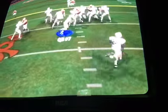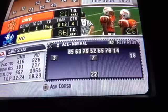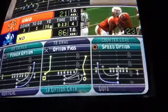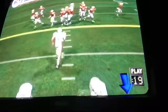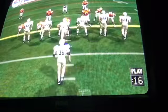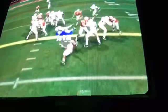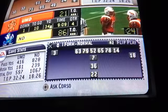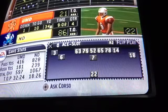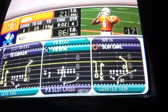Number 22 lines up as a single back. And now he pitches it. Sheds a tackler. They'll get 9 yards on the play. Third and 1 coming up on this play. Ball on the 36. Notre Dame sets up in the eye. Number 95 with a takedown at the 34-yard line. And they get the first down. Handoff to the fullback, and he gets enough for the first down. I like this call. Short yardage situation, just give it to the big guy.